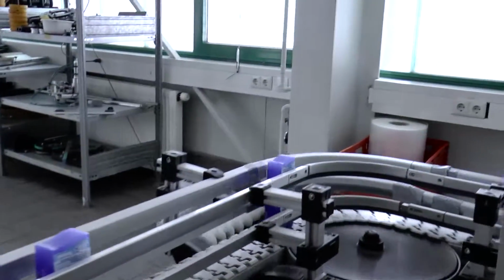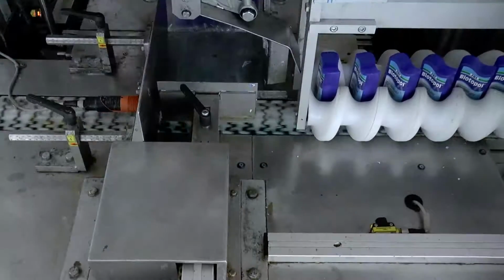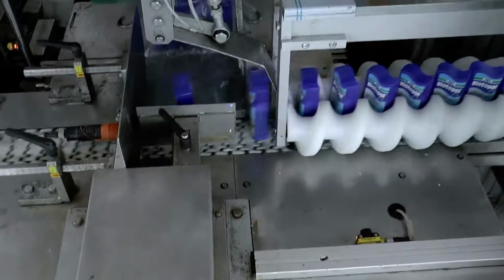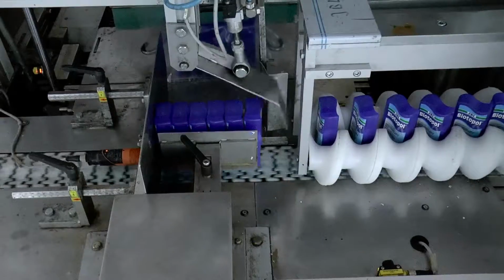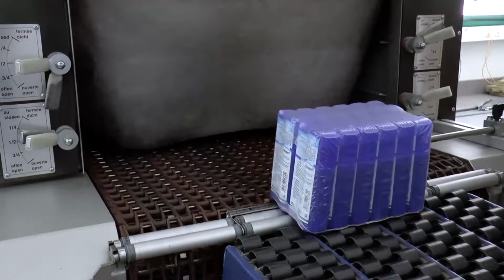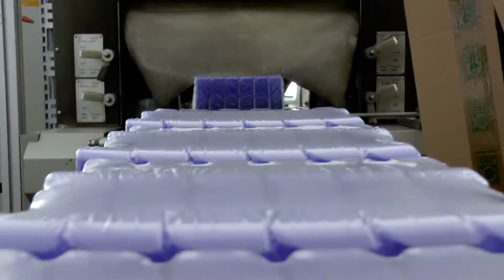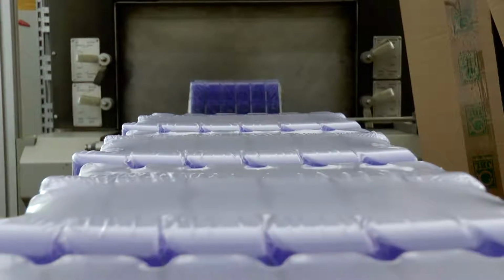It goes on to the sealing station, where 12 bottles are always packed together in cling film. And now the packed JBL BioTopol 100ml bottles are ready to go to the warehouse. Up to 20,000 bottles leave the bottling plant each day.